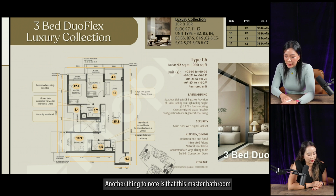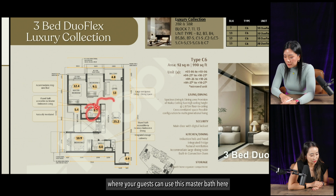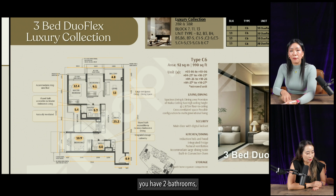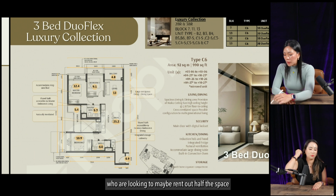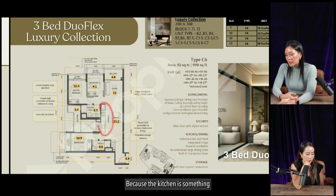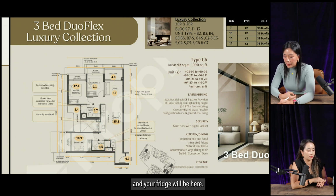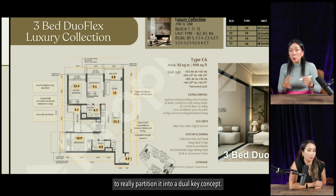Another thing to note is that this master bathroom is also a Jack and Jill style bathroom where your guests can use this master bath here without having to enter the master bedroom. So essentially for this unit, you have 2 bathrooms which are both Jack and Jill. So it's quite suitable for those who are looking to maybe rent out half the space in terms of co-living style, because the kitchen is something that has to be shared. There's no way that you will have a studio area here because your washer and dryer are here and your fridge will be here, and there's really no space within the house to really partition it into a dual key concept.